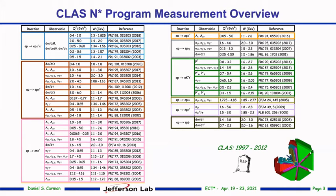And with CLAS, we had electron beam energies up to 6 GeV. And so in Q squared, we could reach anywhere between 4 to 6 GeV squared, depending on the final state. And then just for completeness, I include the publication reference. So if you're interested in digging into this a little bit more, this is a complete list of what we've done to date. But I should say these tables are not yet frozen, because we're continuing to mine the data that we've collected with CLAS, and there'll be additional measurements coming out in a number of these different channels to continue to extend what we've been able to get out of the program with CLAS. So there's still more for the future.